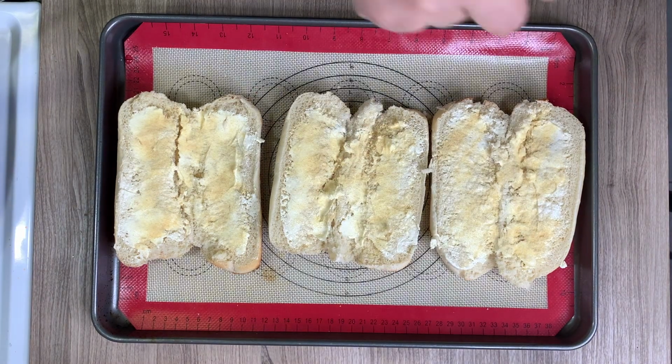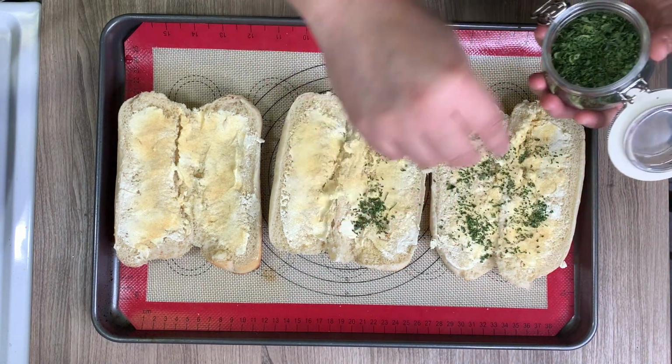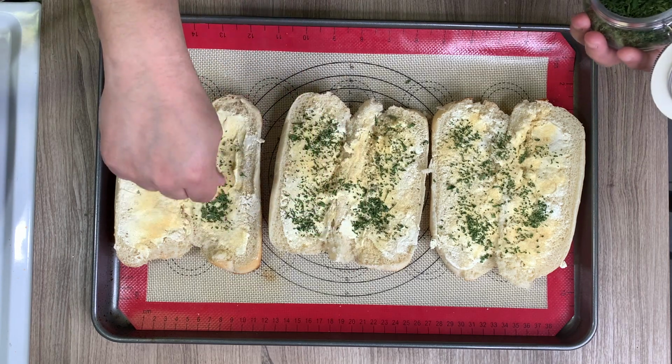I'm trying to keep everything this past week very simple. We've had a lot going on with my birthday and just things we've been doing, activities.